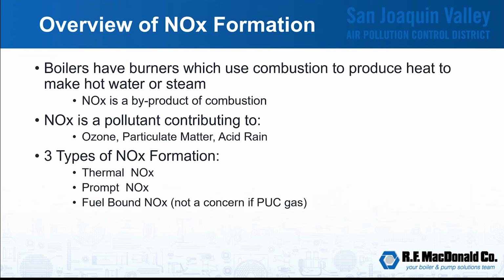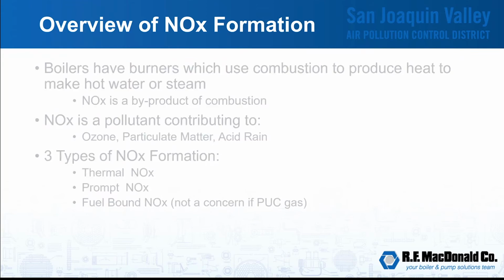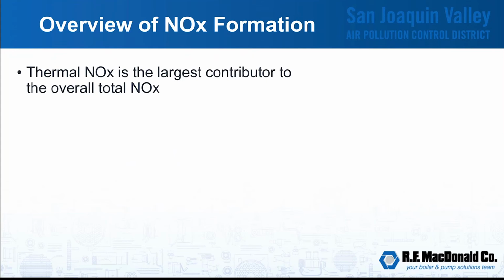There are three types of NOx formation. Thermal NOx, which creates NOx under high temperatures. Prompt NOx, which creates NOx in a fuel-rich environment. And fuel-bound NOx, where NOx is part of the fuel that you're burning. Thermal NOx is the largest contributor to the overall NOx that we see on our burner emissions.